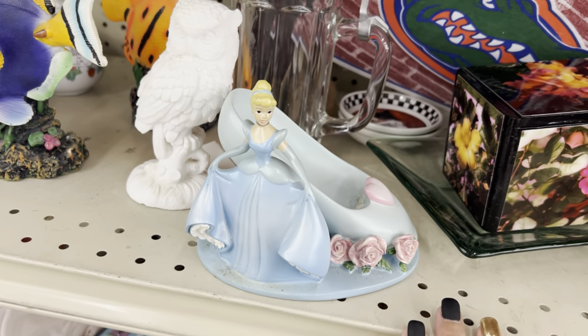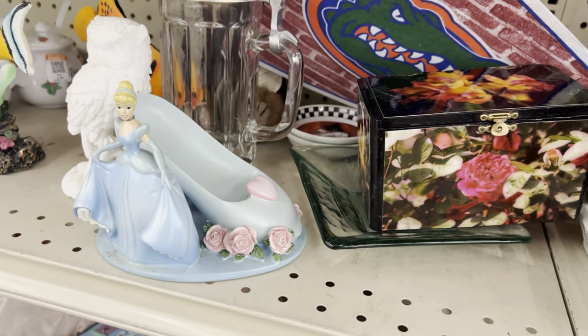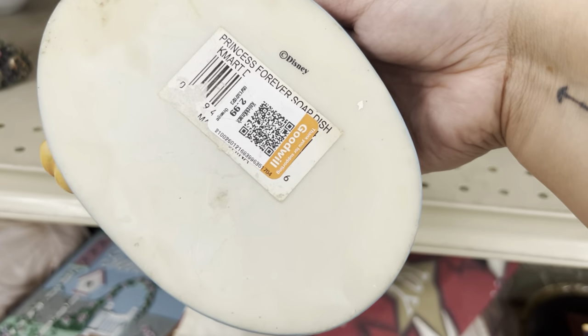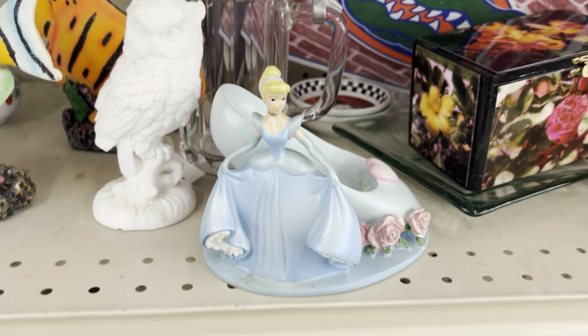I know that you guys have heard that Disney is very valuable, but I find that things that are bought in the park are very valuable. Be careful with pieces like this. I just looked this up. It's selling for like $2. And they want $2.99 for it, and it's a Kmart piece. So just be careful with that.